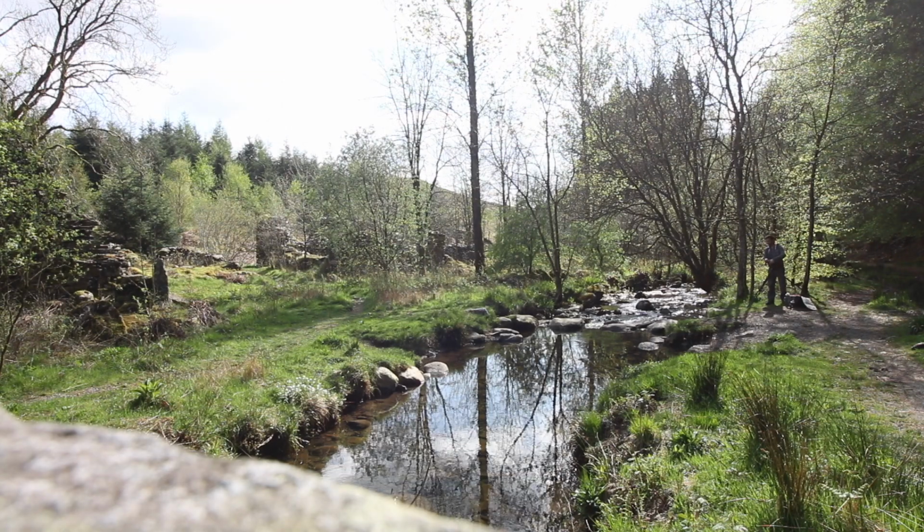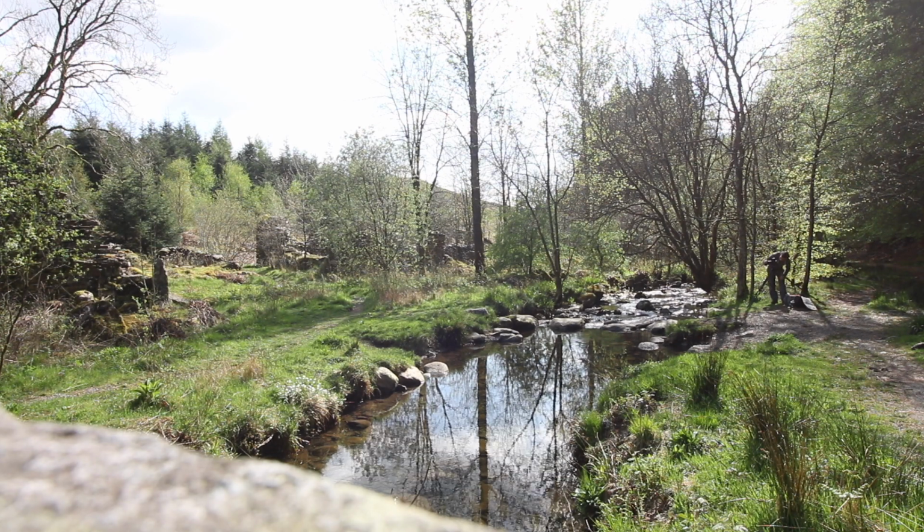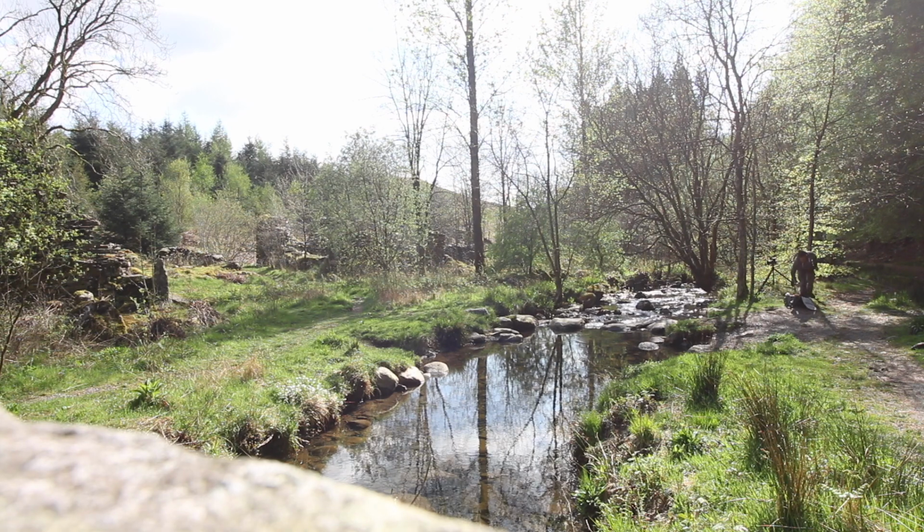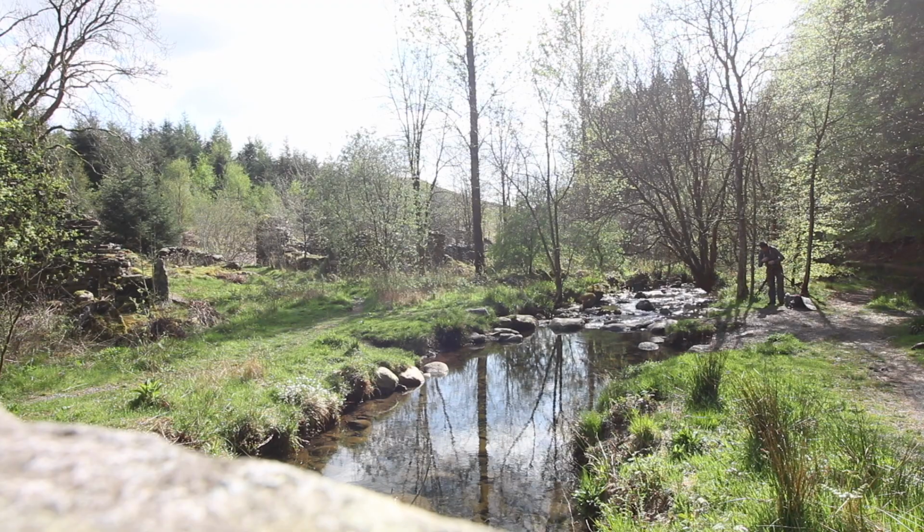I am using a polarizer today to take the glare off the water, and I'm going to use a 2-stop soft grad, and then we can bring back the details in the sky, and it should just balance it all out together. There's some nice light on the rocks now as well.